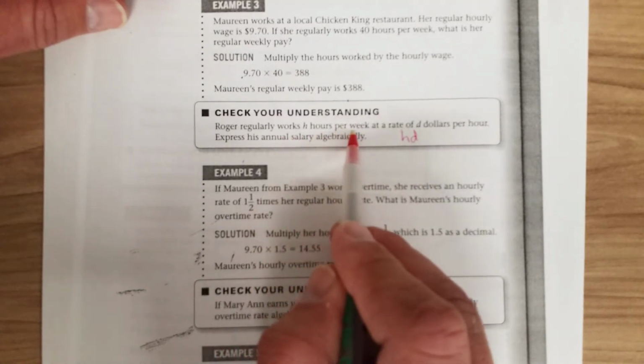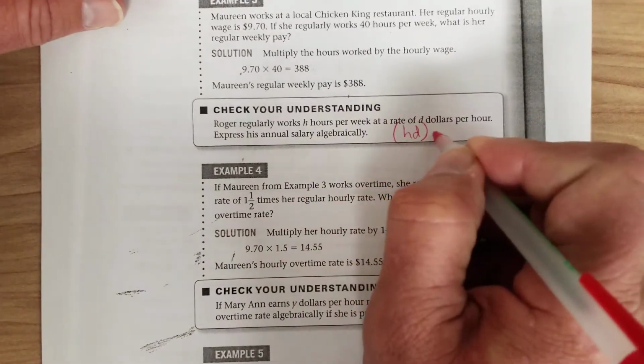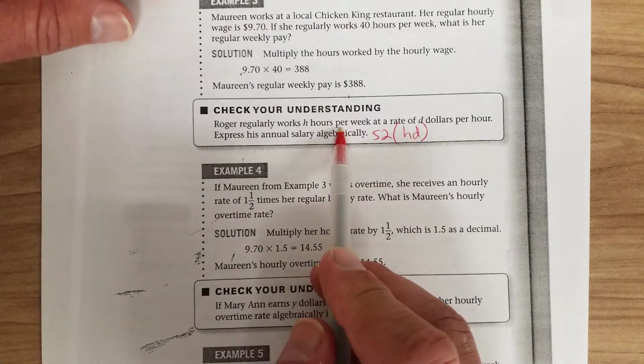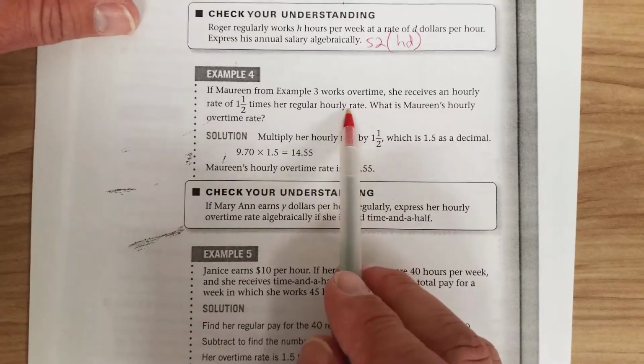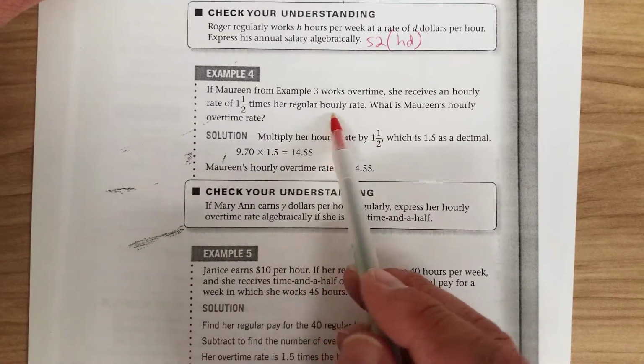Well, he works per week. He gets paid weekly. So this would be times 52 because he gets paid weekly and there's 52 weeks in a year.